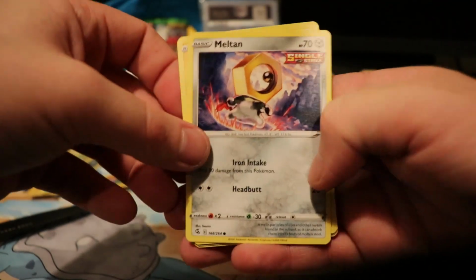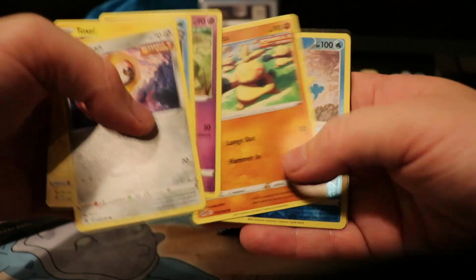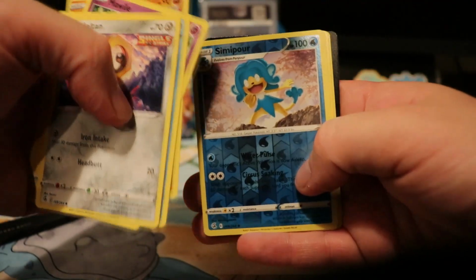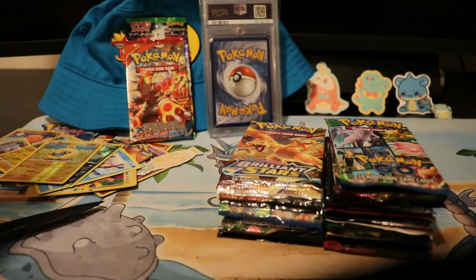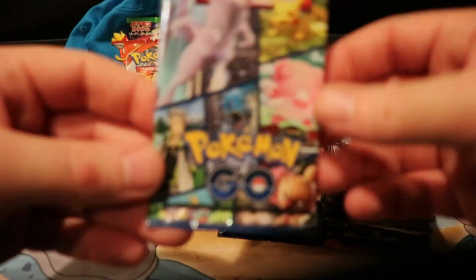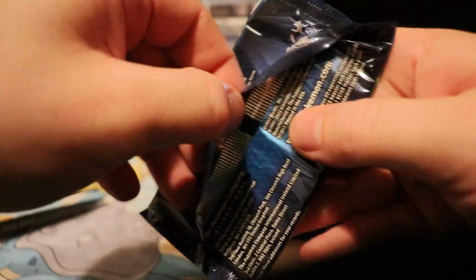Got some Meltan power up going on. Toxel, Staryu, Reverse Simipour, and a Latios that no one cares about. Woohoo! Okay, nice. Love seeing these packs. Always love to pull more stuff. I need to finish it up. Let's go.